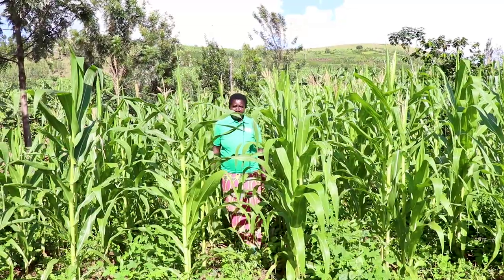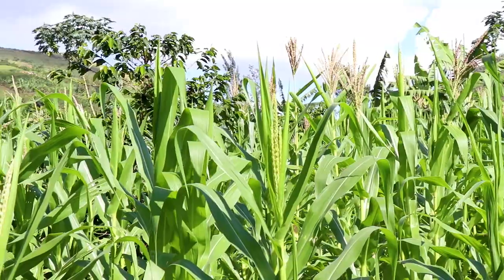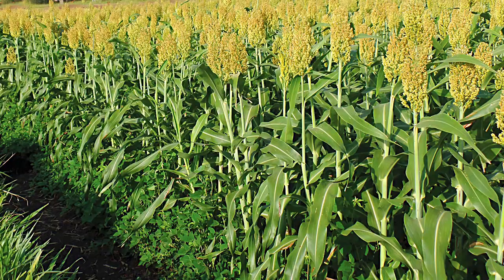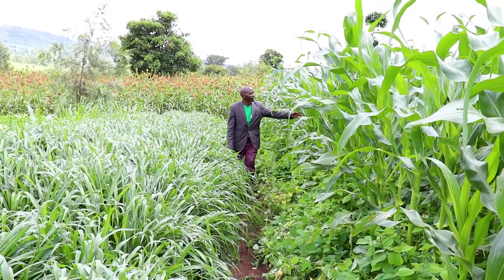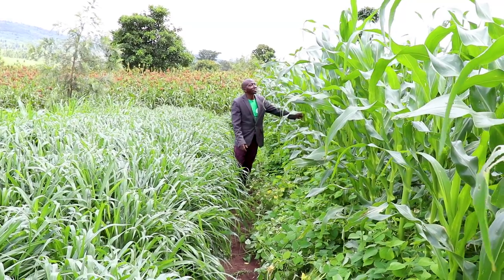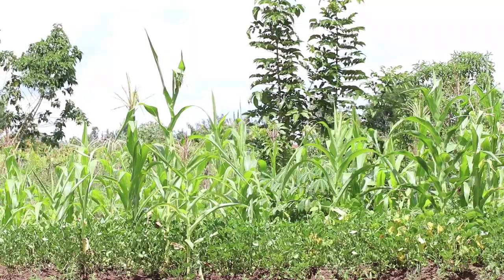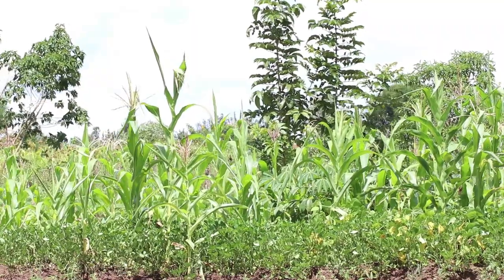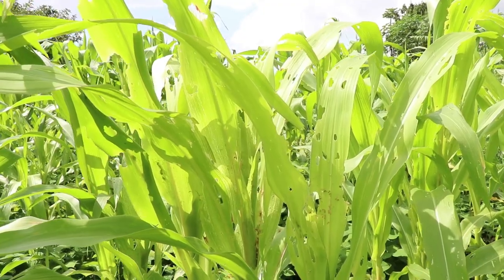For millions of small-scale farmers in sub-Saharan Africa, cereals such as maize, sorghum, millet and rice are the main staple and cash crops. The production of these crops is, however, constrained by pests, weeds and poor soil fertility.